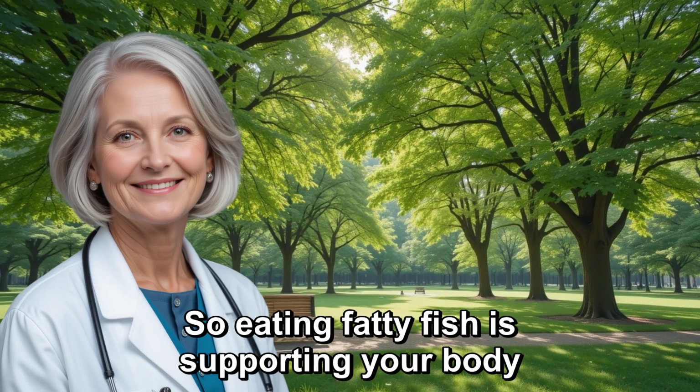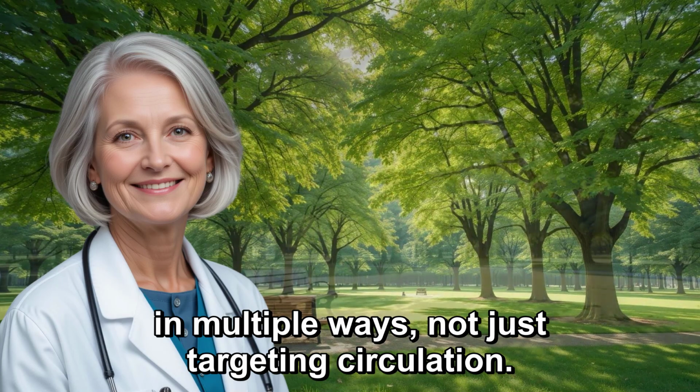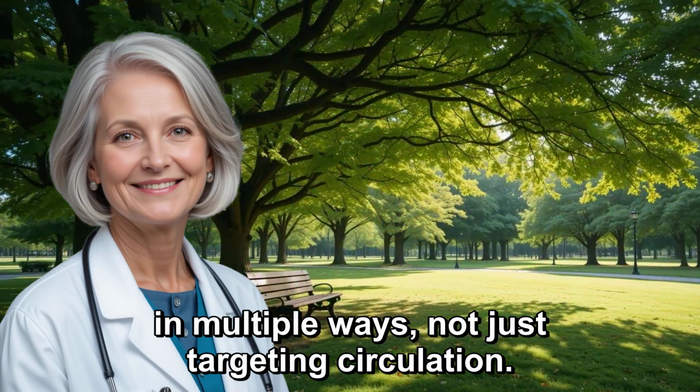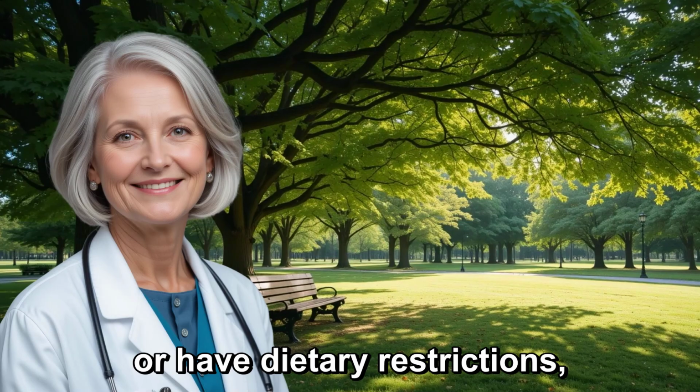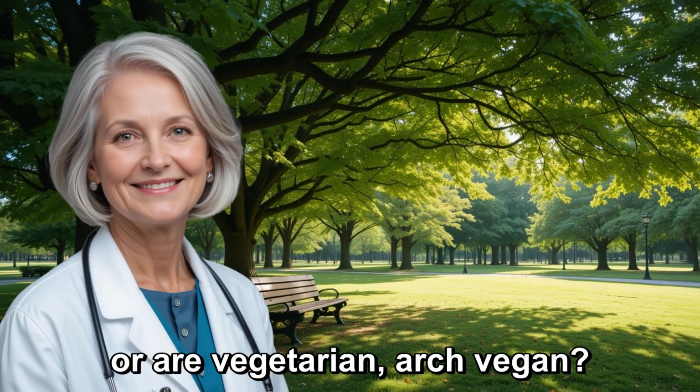So eating fatty fish is supporting your body in multiple ways, not just targeting circulation. What if you really don't like fish, or have dietary restrictions, or are vegetarian, vegan?